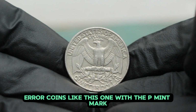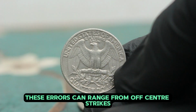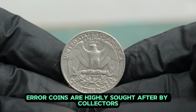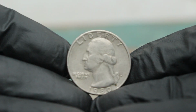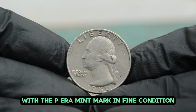Error coins, like this one with the P mint mark, occur due to mistakes during the minting process. These errors can range from off-center strikes to incorrect planchets and, in this case, an incorrect mint mark. Error coins are highly sought after by collectors due to their uniqueness and rarity. Now, let's talk about the value of this 1980 silver Washington quarter dollar with the P-era mint mark in fine condition.